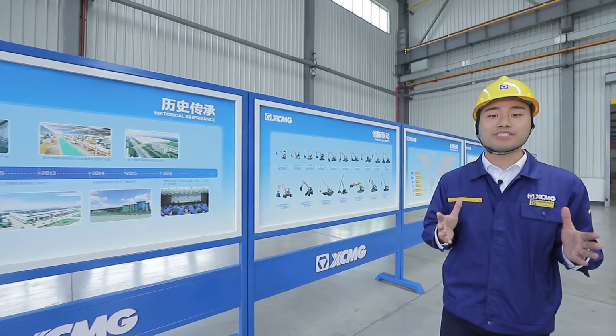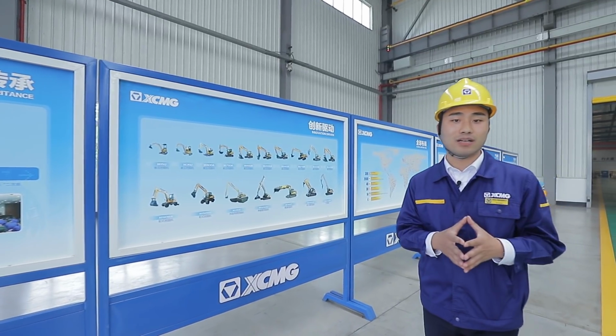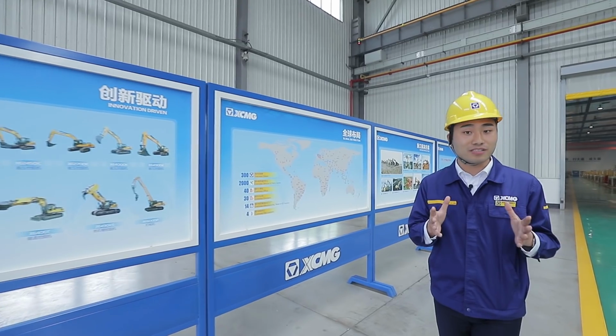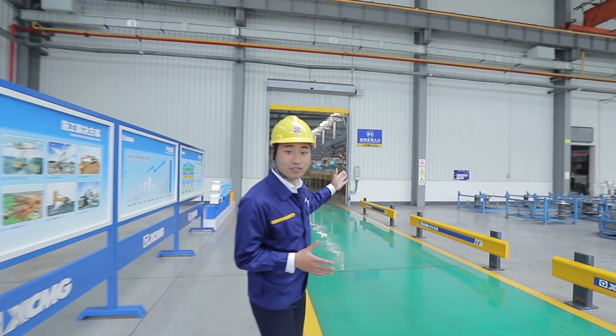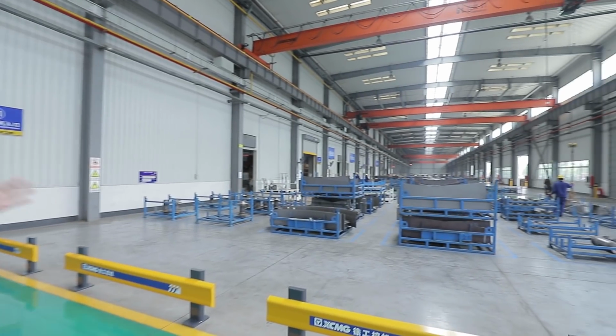So far, XCMG has become the service-oriented excavator manufacturer with the strongest R&D and the most complete production series, and the most advanced manufacturer in China. And now we come to the intelligent middle-sized excavator structure workshop. It's divided into two areas, north and south.